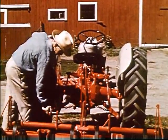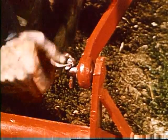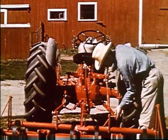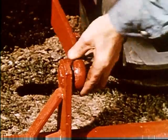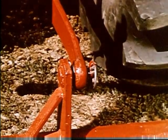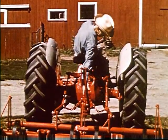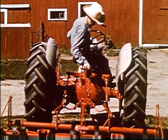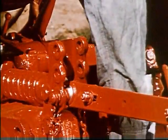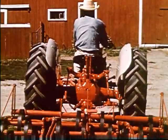To attach an implement, first attach the lower left link. Then attach the lower right link. And from the tractor seat, attach the upper link. Done in less than a minute.